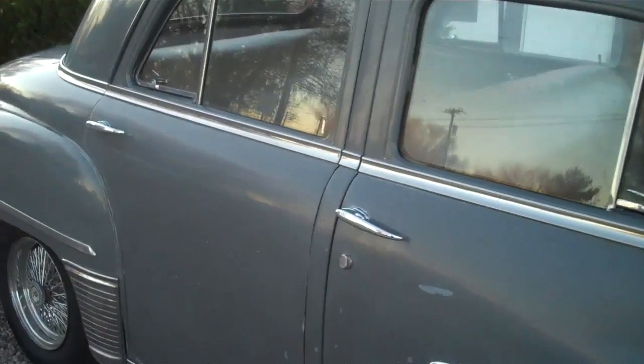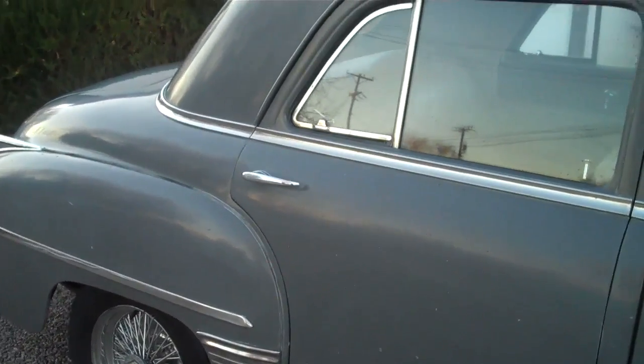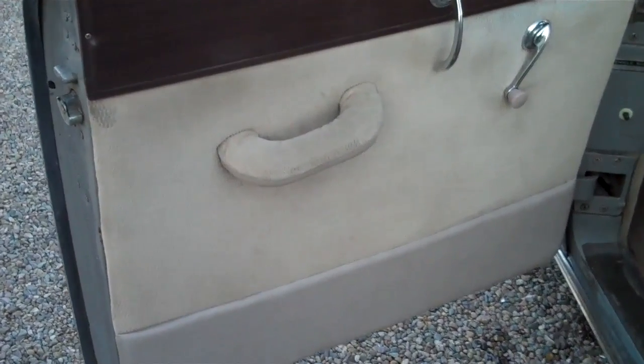I would like to show you the interior of the vehicle now. This is the interior of the vehicle. Here's the carpet, and you know, it doesn't have the matching floor mats. But here's the carpet throughout, and the other door panel, and the seats. There's no rips or tears.